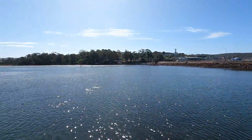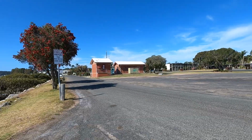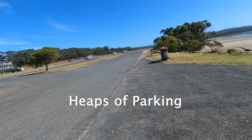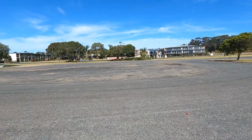Alrighty, so you can see here at the rest of the ramp, it's a 3-lane boat ramp, and there's a nice little bit of sand on the other side there, so you can pull your boat up to that, and it remains reasonably accessible right down into the low tides.